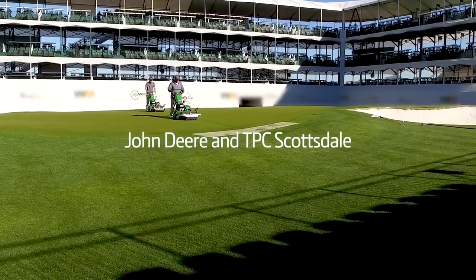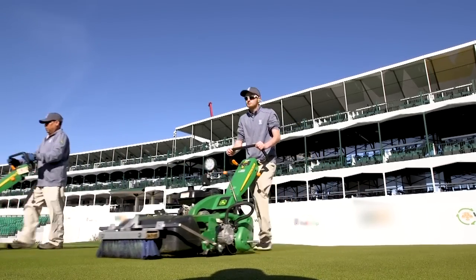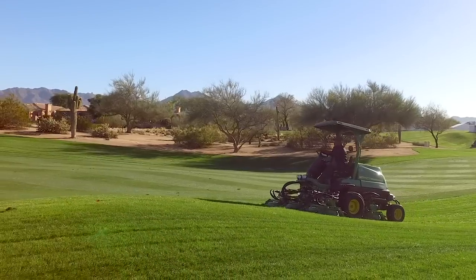John Deere offers a lot of support, both on the national and the local level. So we work very closely with our equipment suppliers, Stoats Equipment. There's a lot of things that happen kind of on the fly. Sometimes we'll change height of cuts, or we need something quick, we need a part. They're able to get it to us very quickly, and we appreciate that partnership very much.